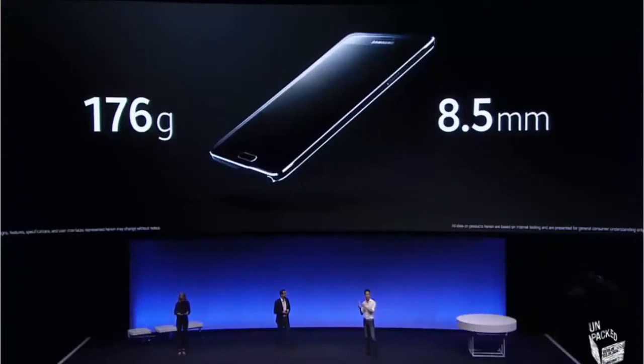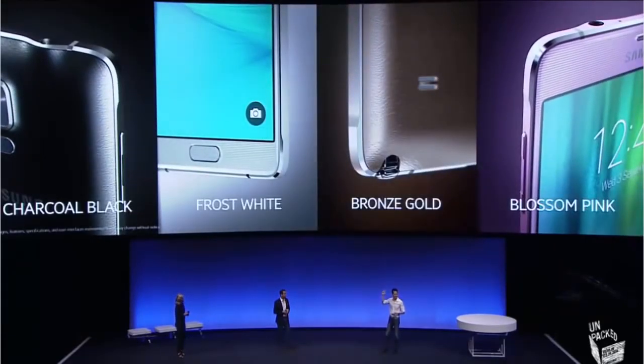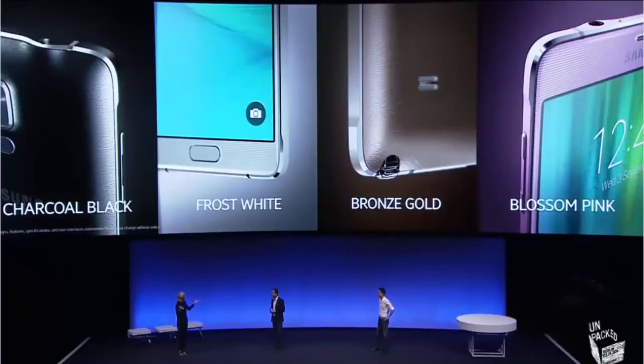So, Note 4 weighs 176 grams. It's 8.5 millimeters thin, and we're releasing it in 4 colors. We have black, white, gold, and pink. Okay, well, it looks and it feels like a great piece of technology. It's a great size, obviously a brilliant selling point for the Note series in general. And I love all the colors, so it gets good marks for design quality straight away.